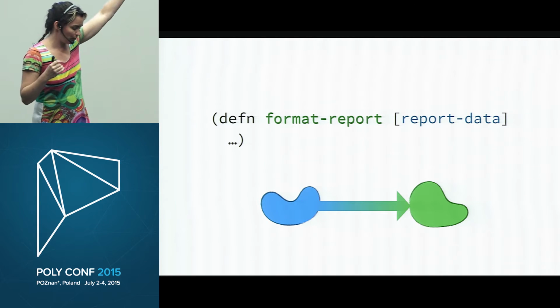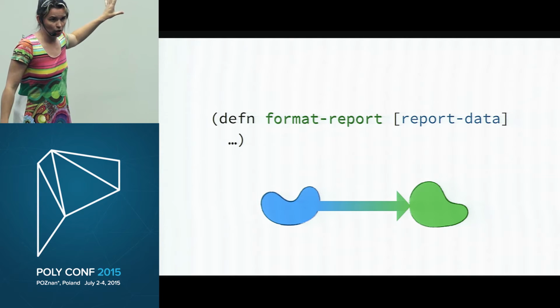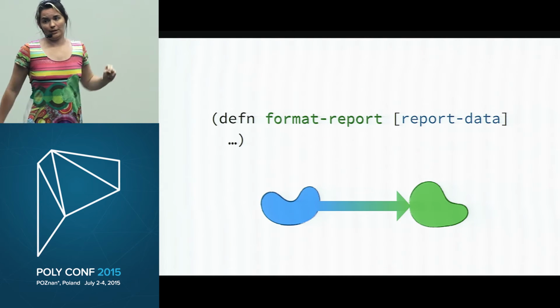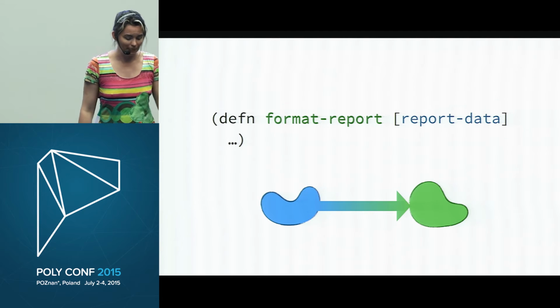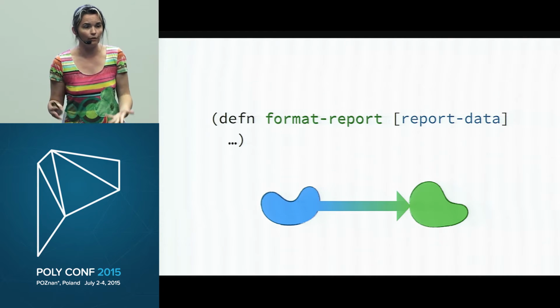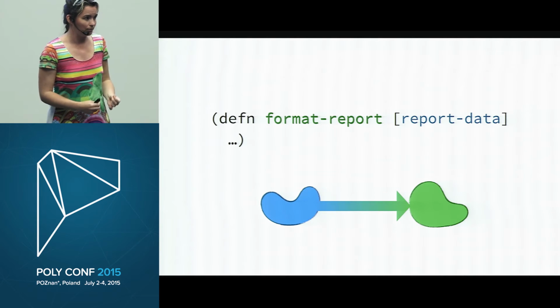I need to twiddle the output based on something in the input, and I know that the parameter I'm looking for is in that report data somewhere, but I don't know where. So the Clojure way to deal with that is to stick a println in there and run it in the REPL, but that's not evidence. That's just, well, this one time on my box, I ran it and it was here, therefore it's probably going to be there. No, I want to know where it is all the time.